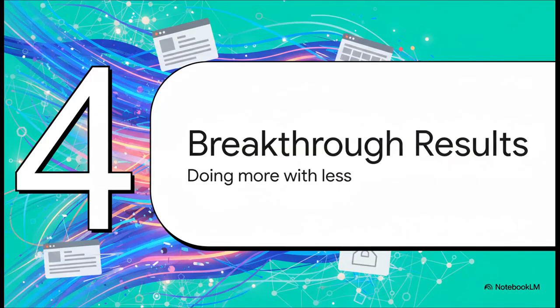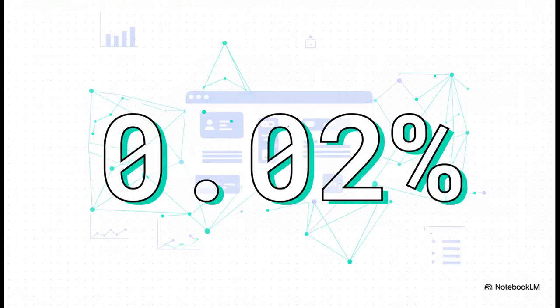Now, this is where it gets kinda nuts. This new method leads to some results that are, frankly, mind-blowing. This is where you really see just how powerful this new approach is. 0.02%. That's it. That is the tiny, minuscule fraction of data that GUI-R1 needed to absolutely crush the previous state-of-the-art models. Just let that sink in for a second.